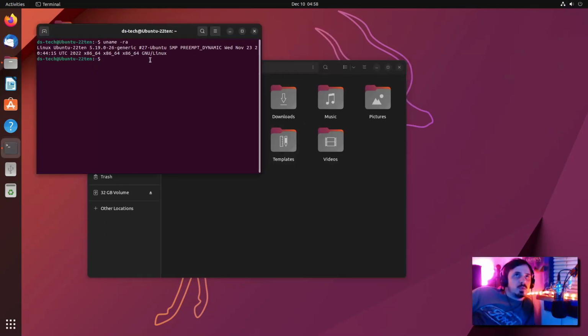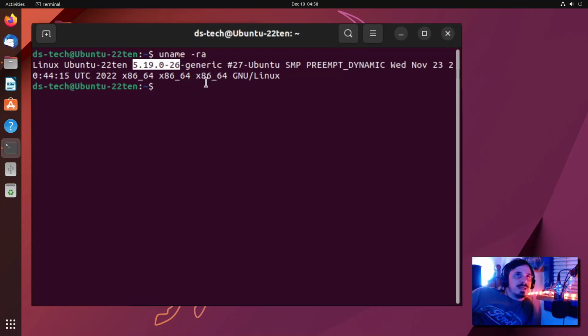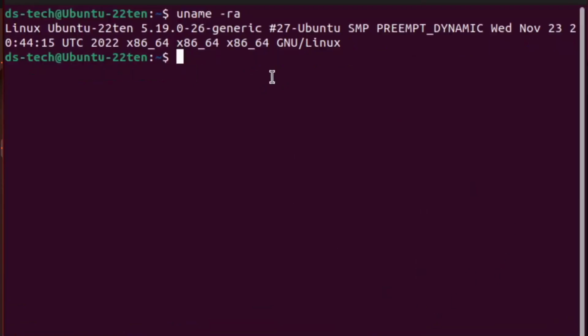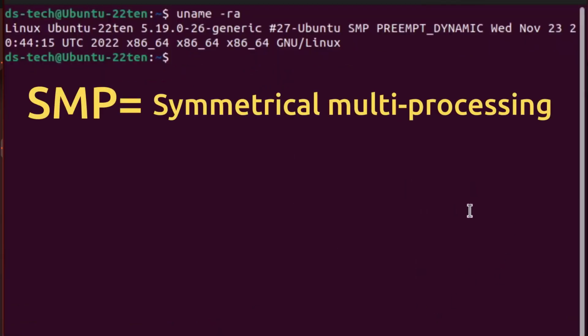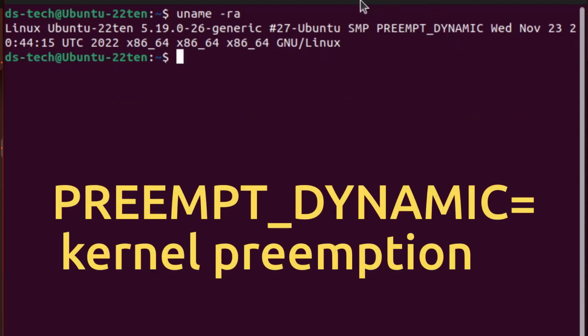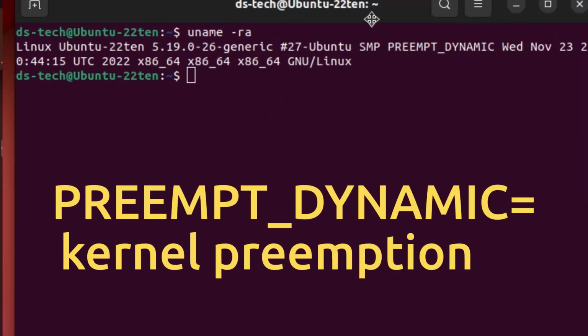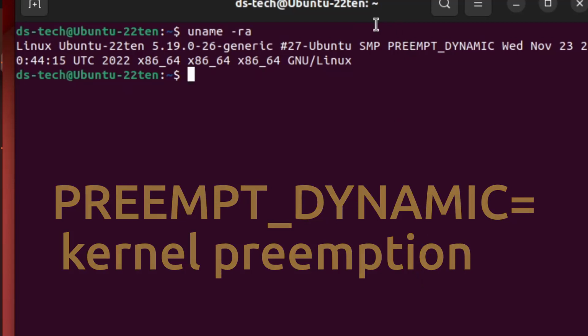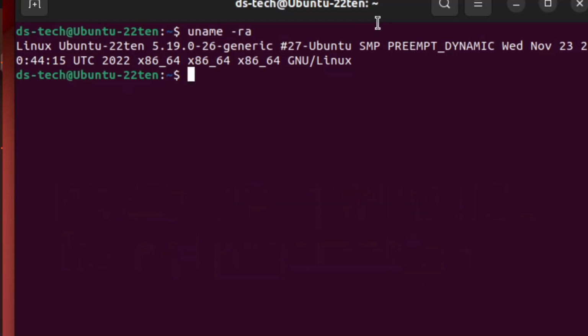Additionally, it ships with Linux kernel 5.19. So not the absolute newest, but pretty new nonetheless. SMP stands for symmetrical multiprocessing. That's nothing new, but preempt dynamic means it has preemption where the scheduler can interrupt a process for a higher priority process, beneficial where there's time sensitivities like working with music. It can also be good for mouse input for playing games and things like that. So that is new to 22.10.